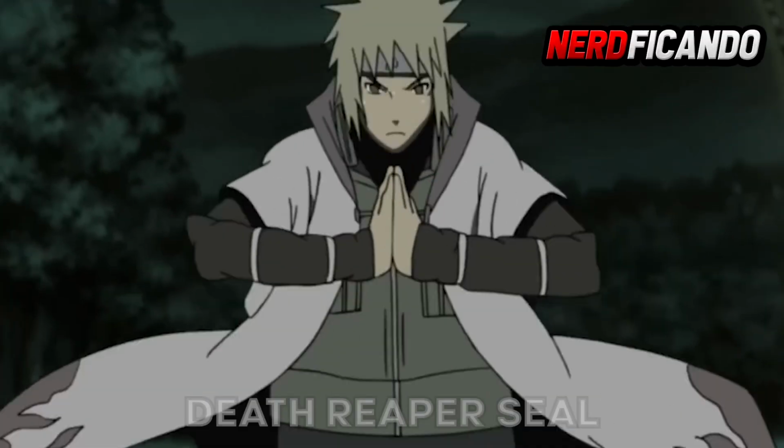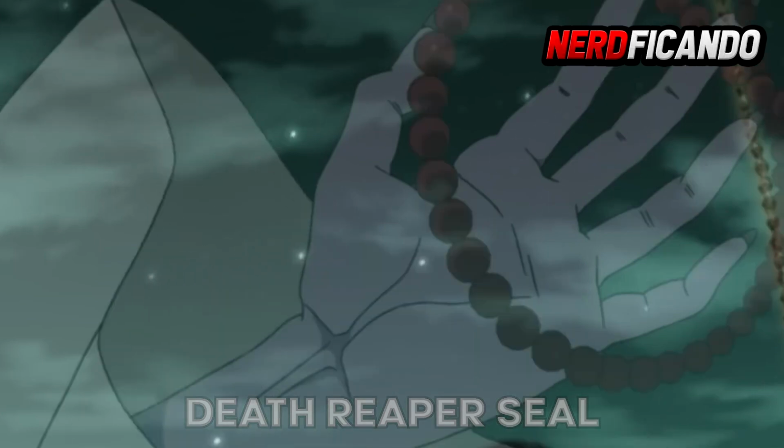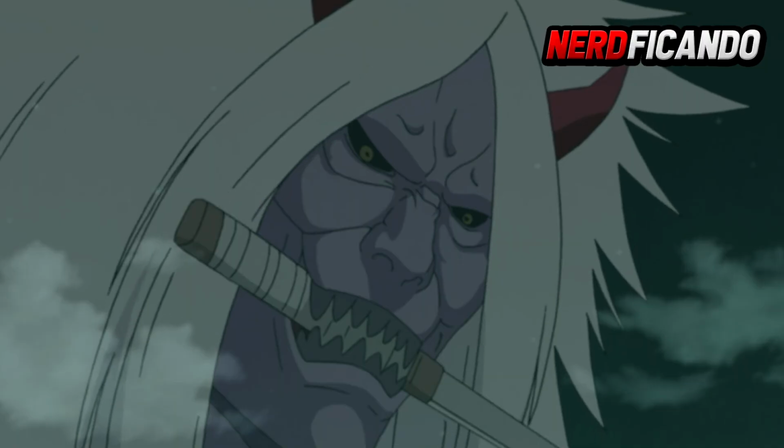Death Reaper Seal. The Death Reaper Seal is the most powerful sealing jutsu of the Uzumaki clan, where the user sacrifices their life to seal the souls of their enemies in the Shinigami stomach forever. Kushina managed to teach Minato this jutsu, where he mastered the sealing technique completely.